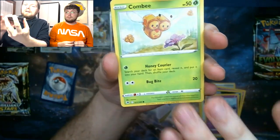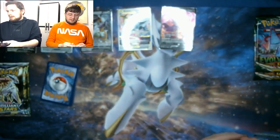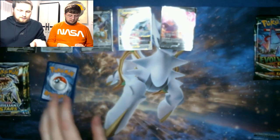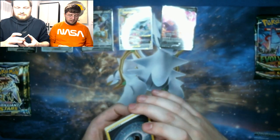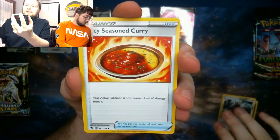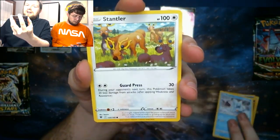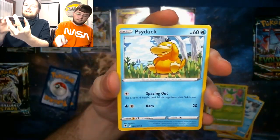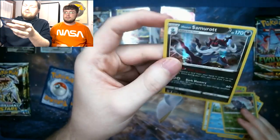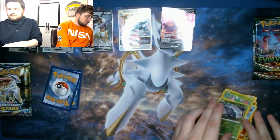Alright, Brian. We're going to need some good luck. Bless these packs. And a non-holo Avalugg. Man, it didn't work. I want an H in the chat. Lowercase H, please. A dark energy. Sharpedo, Furfrou, Sweet Honey, goodness, making me hungry. Bergmite, Stantler, Petilil, a little Heracross, and a holographic Hisuian Samurott. Not too bad. I'll take that.